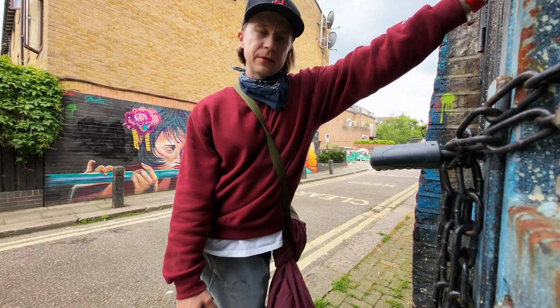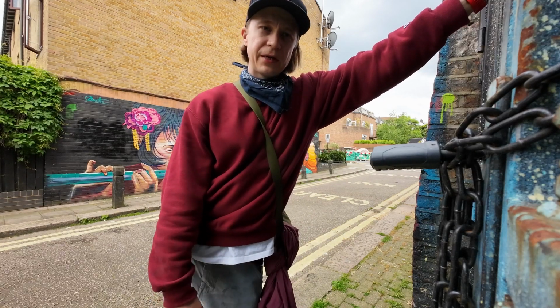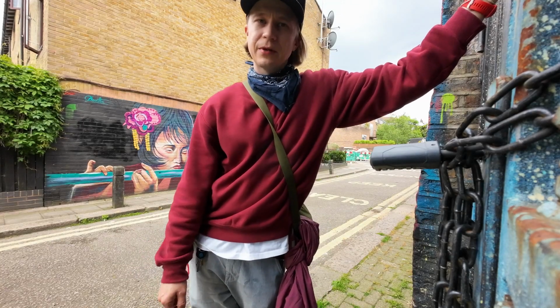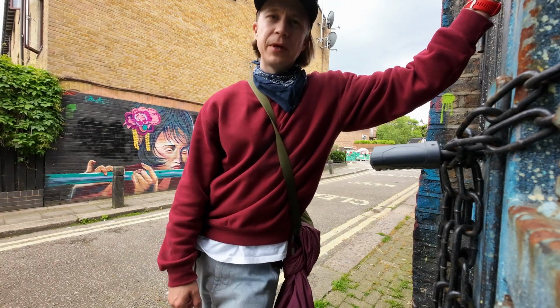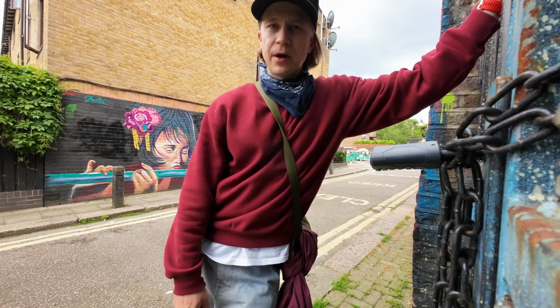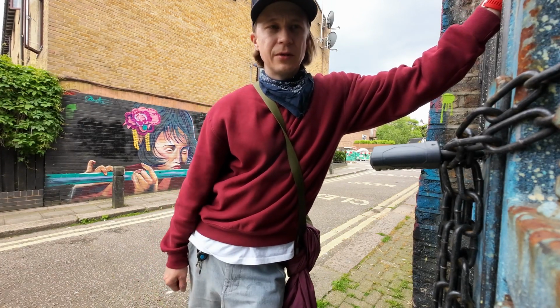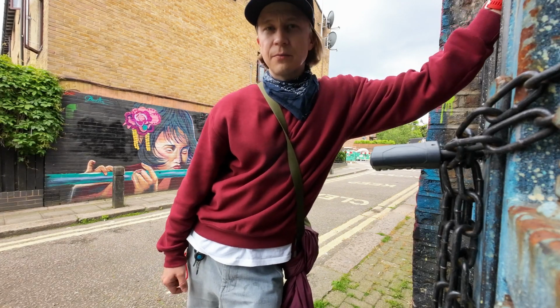Really looking forward to H2O and also False Reality. London always brings out the meanest stuff in hardcore. I'm a big fan of Knuckledust and all the bands from back in the day, so it's cool to be here and see the Underworld and see some London bands as well.